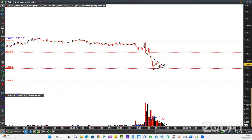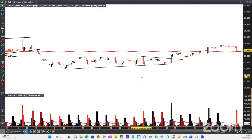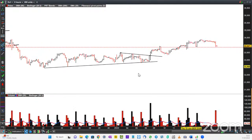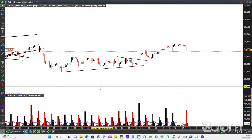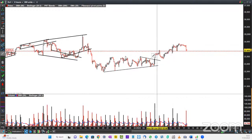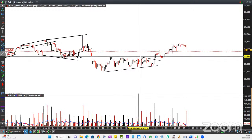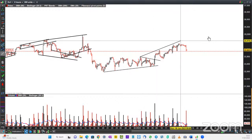In the meantime, the Dow and the S&P are beginning to look better. Let's just go back to that 3-hour chart before I go. So if we get a higher close on that, off of that Friday support, then I will look to see if that can go to those highs.